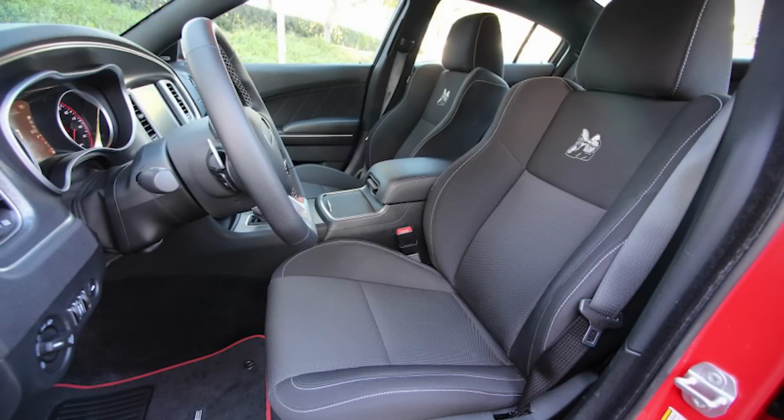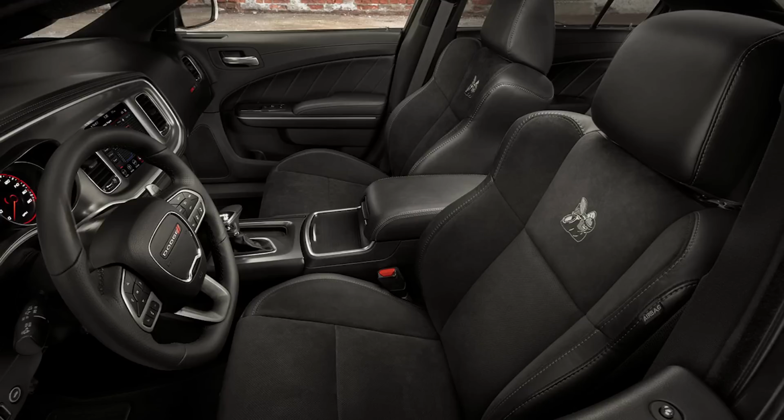I still find it shocking to see that interior come with cloth seats with the Scat Pack logo, but of course you can add the Daytona Edition Group, which gives you Daytona logo Napa Alcantara seats, or there's also a Scat Pack logo Napa Alcantara seat that comes with the Plus Group.